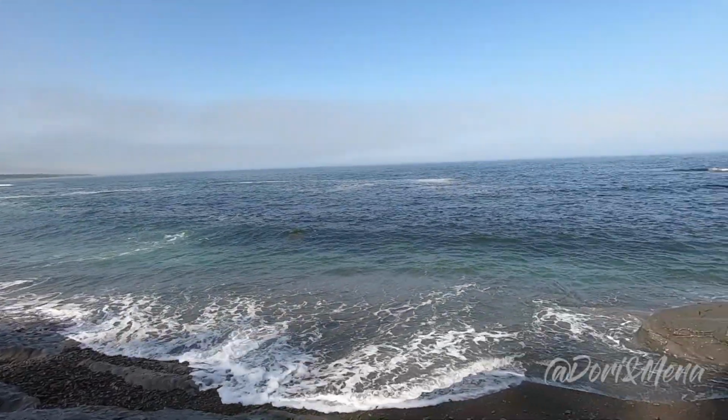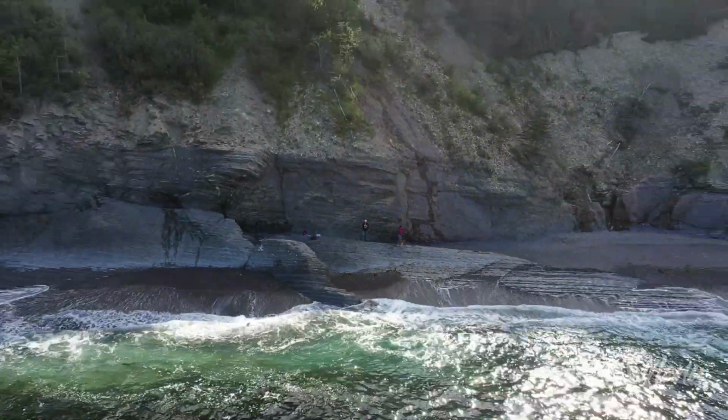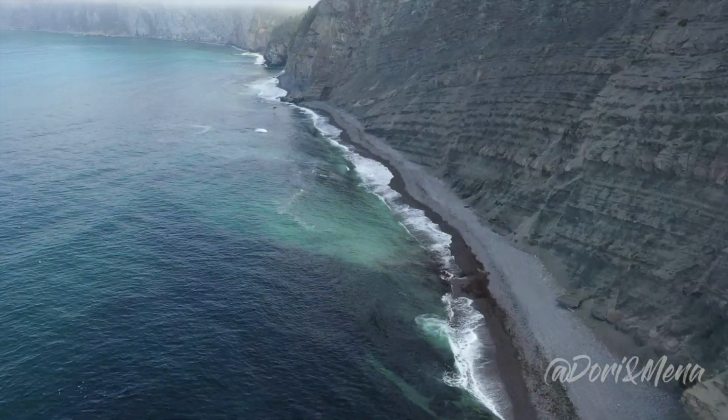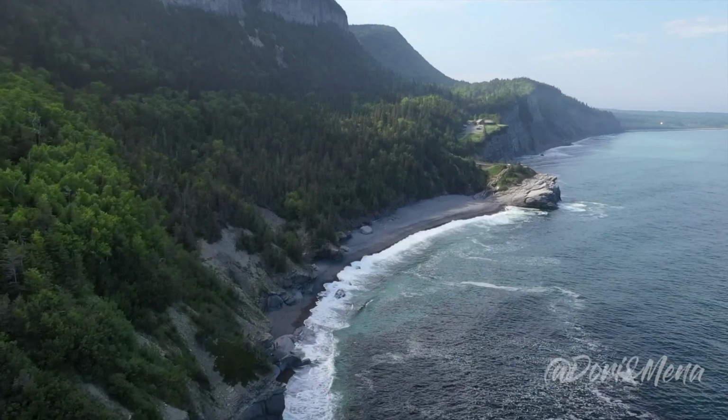In the last video, we parked Casablanca at Forillon National Park and eagerly set out to explore Cape Bonami. It delivered a spectacularly misty view of the Gulf. It was great to be back in nature after many, many months.